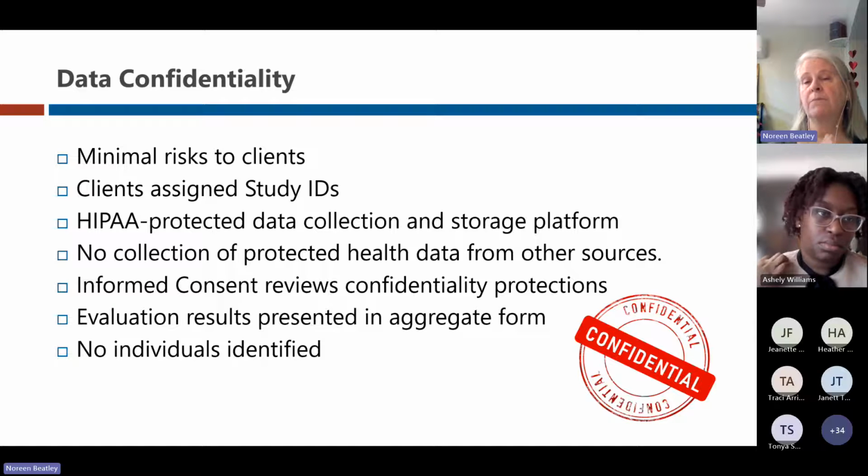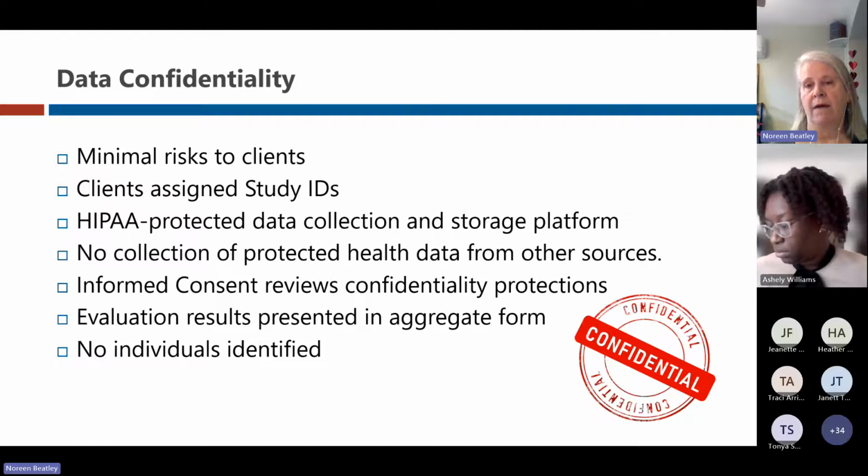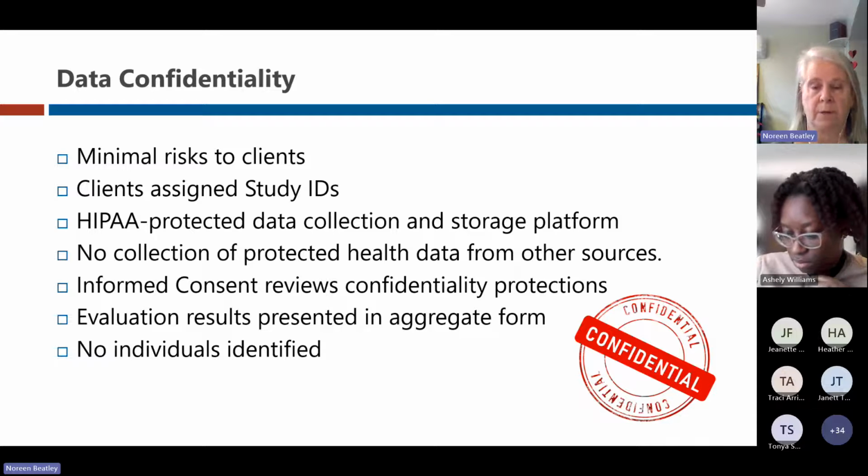So before I go much further, I want to mention data confidentiality. Some of your clients might be concerned about how the data we're collecting is going to be used. We want to encourage you to allay any fears they may have. This is not a research project. It's not a clinical trial, and there are really going to be minimal risks to the clients who participate in the evaluation. So REDCap, I'm going to tell you a little bit more about that shortly. That's the program we're going to be using to collect the evaluation data.